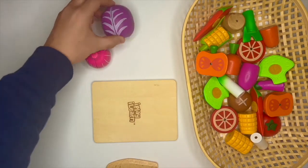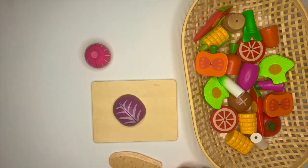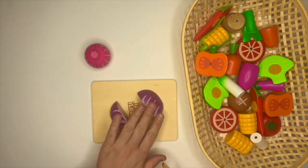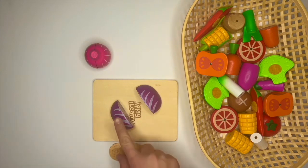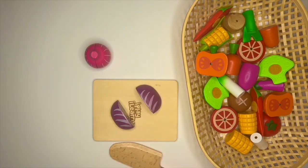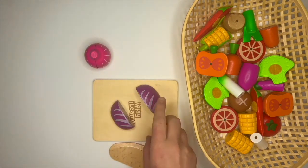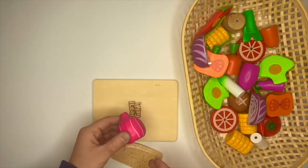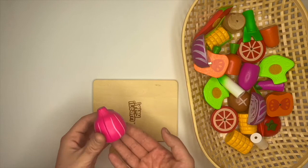Next up, we have this purple cabbage. Purple cabbage is very good for our bones and our heart. We have 2 pieces of cabbage. And our last vegetable is this one.